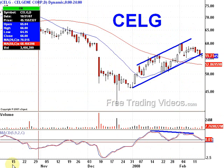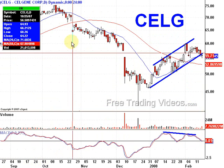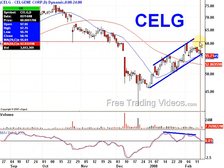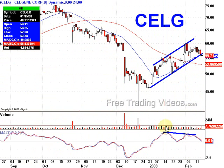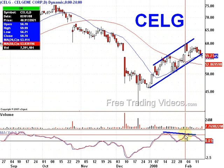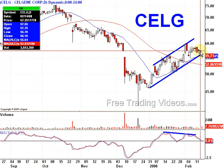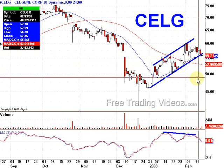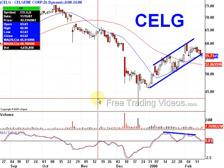CELG. Pull this back just a hair. What type of formation is this? This is a bear flag formation. Have a higher swing high with a lower swing high on the MACD, a bearish divergence. Given a high probability of this breaking down from this point at 55.71. So let's see if this does in fact drop. We're going to go on to ARA.